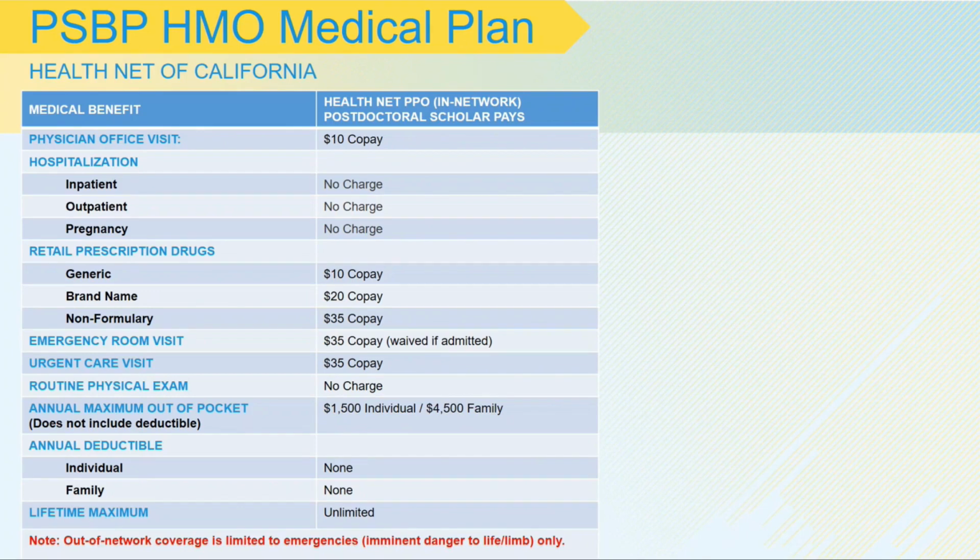Medication for prescription drugs. You have a 3-tiered program. The first tier is a $10 copay for a 30-day supply. And these are usually generic drugs that have been out for quite a while, quite common. And you would pay $10 and get a 30-day supply. The next tier are generally brand name drugs that have been out for a while. And it would be a $20 copay for a 30-day supply. And the third tier, which is called non-formulary, are usually cutting-edge drugs that are new to the market. They're very expensive, and you would pay a $35 copay for a 30-day supply.